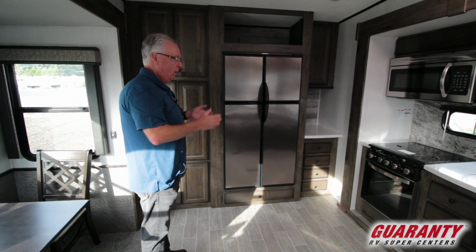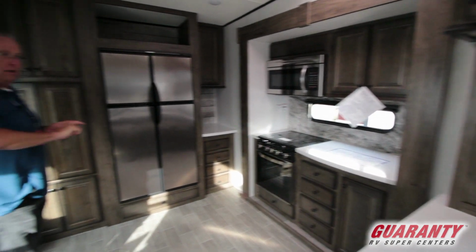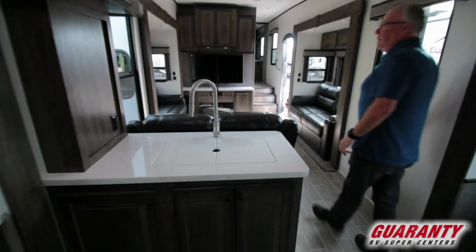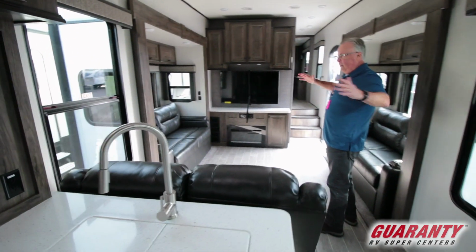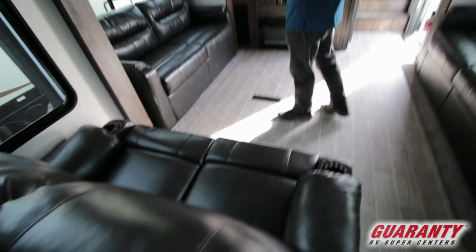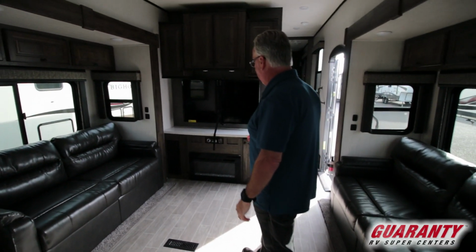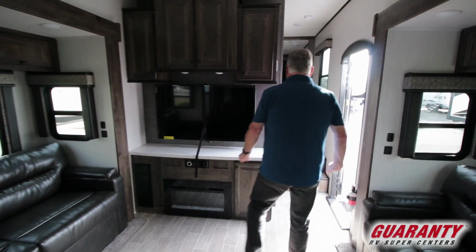4-door refrigerator, upgraded stove and oven, microwave convection, large bowl sink with a pull down handle on the faucet just like residential. Coming into the living area, it's all very open floor concept. 2 opposing couches. You've got your theater seating here that have heat and massage on them. Large television with a fireplace that does operate as a heater, and more additional cabinetry.